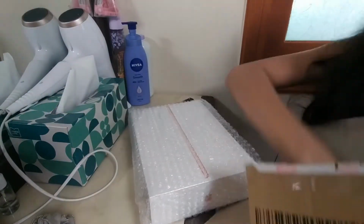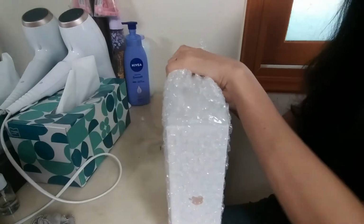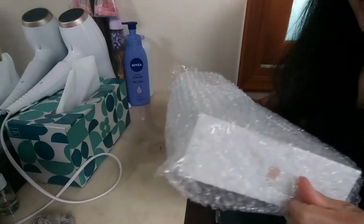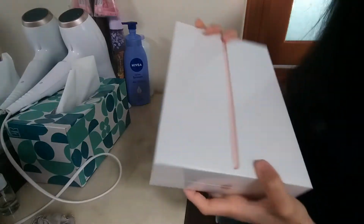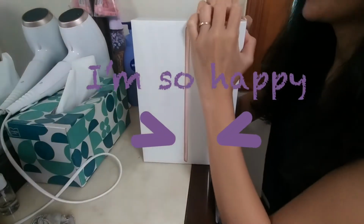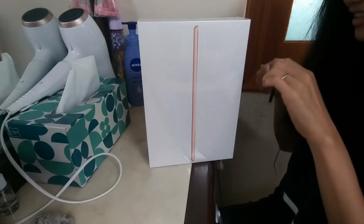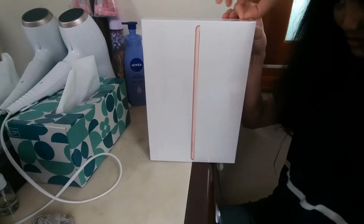Just the plastic. I don't know how to open it. Too excited. I don't know how to open.